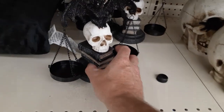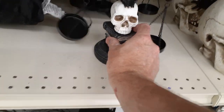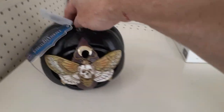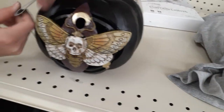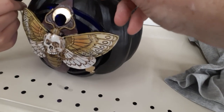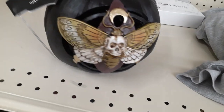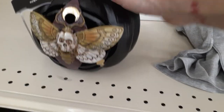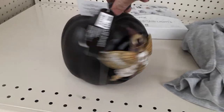Got a bat and some scales with a herpified glitter bat on top for $12. Looks like you put little tea lights in there. Oh, look at this. Can't leave before we see this. Looks like a hawk moth. Let's light it up. And it's purple. Wow, that's cool, man. That is awesome. Let it go, Savage. I need to see the damn price tag. $16 for the hawk moth on the black pumpkin. That's freaking awesome, guys.